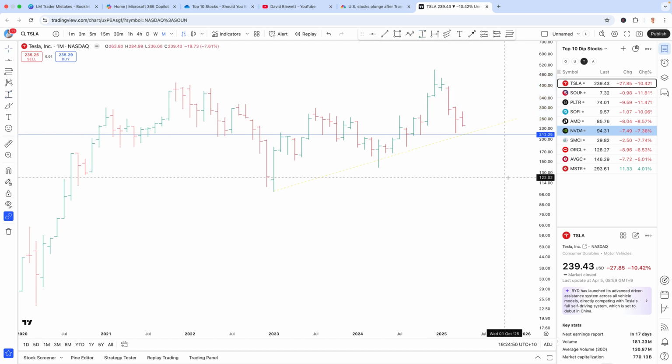However, it is high risk at the moment. We've only got 1 week of April here showing on this monthly bar. So it's probably best to wait a few weeks just for price direction to confirm before considering Tesla. But based on the long-term price action on this trend line, it does look as if it's finding support here and will move back up, back into trend.